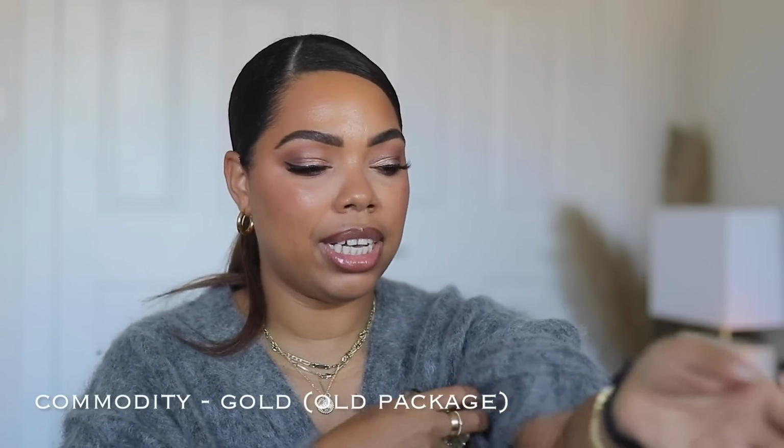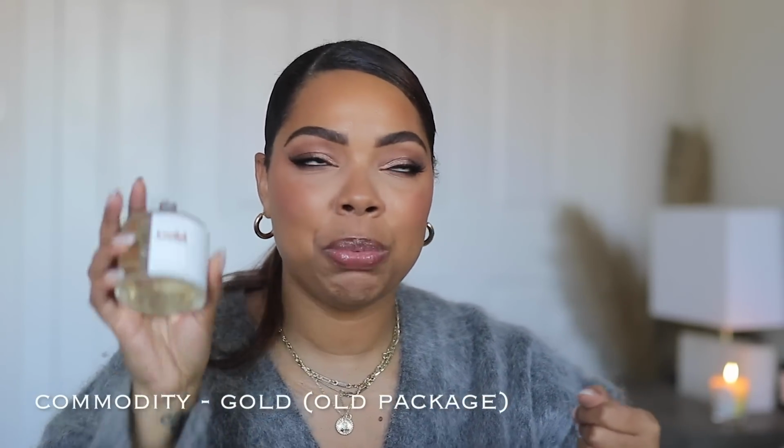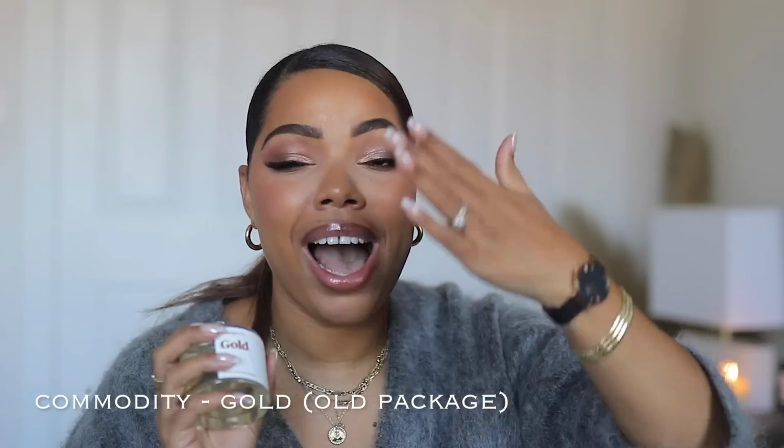I'm gonna spray it on my skin actually, because I really wanna try and see how I can explain this particular scent. Again, this is the old packaging, and Commodity is now available at Sephora.